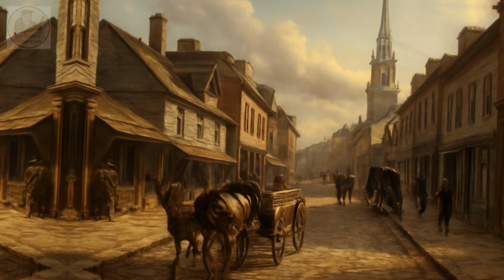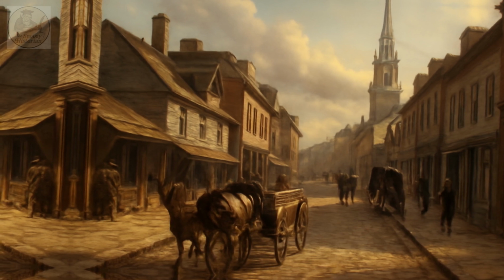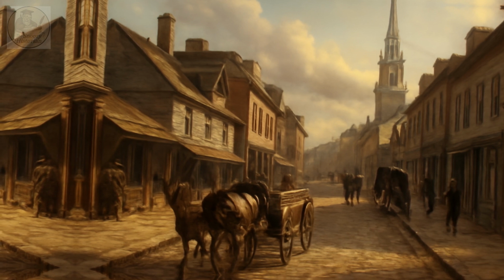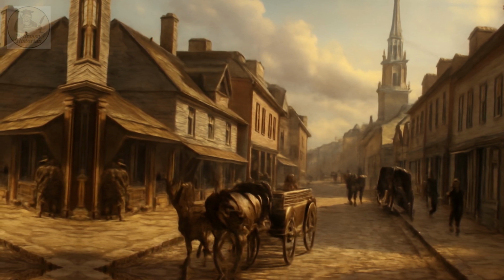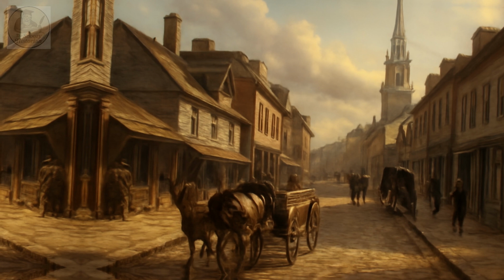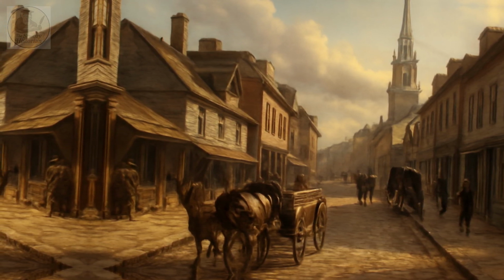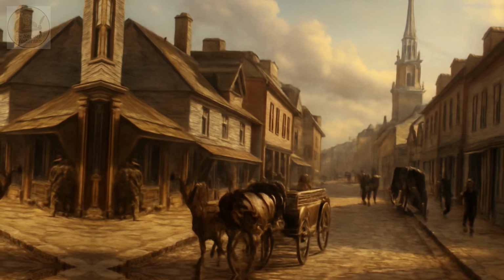As the 1800s came to a close, the skyline had begun to stretch upward. The promise of Manhattan as a vertical city was beginning to take shape. It wasn't just about buildings anymore. It was about identity. The city was changing, and soon it would rise higher than anyone had ever imagined.